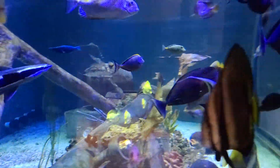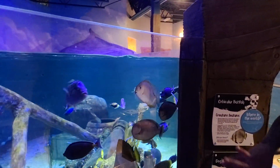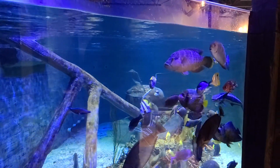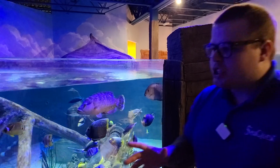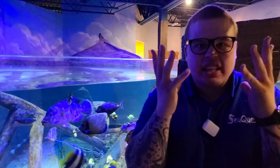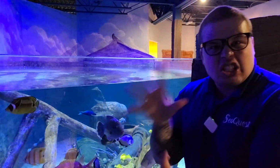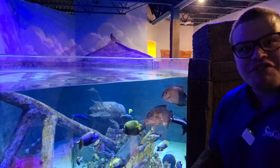But the cool thing about this tang is they can drastically, here he's coming back around, they can drastically change their colors. Now I've seen this big one, you can see he can be light gray or dark gray, but I've actually seen his body get almost charcoal black and his face white. It looks like a skull mask. And he'll get really excited. His color will really change. One of my favorite fish in here because of that reason.